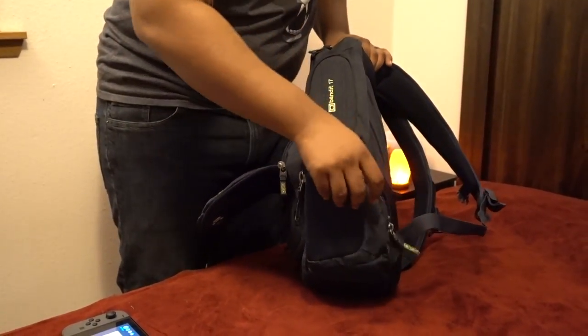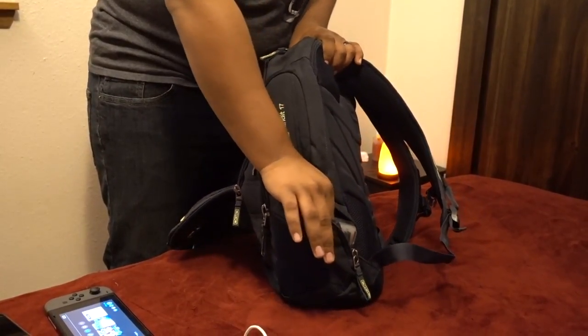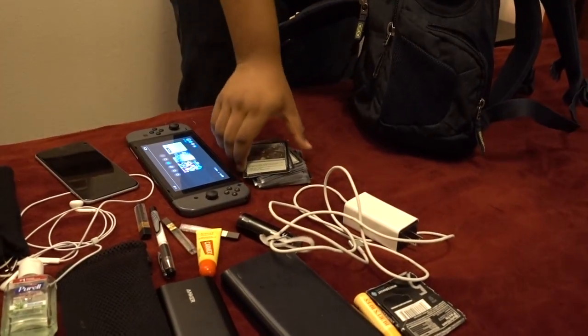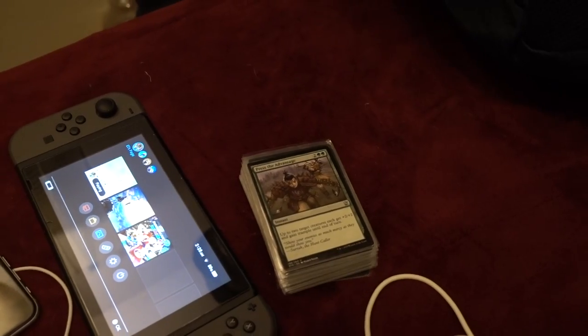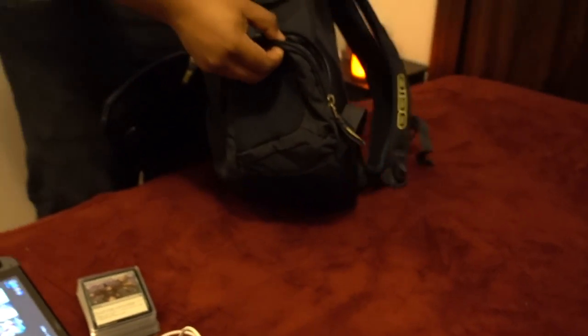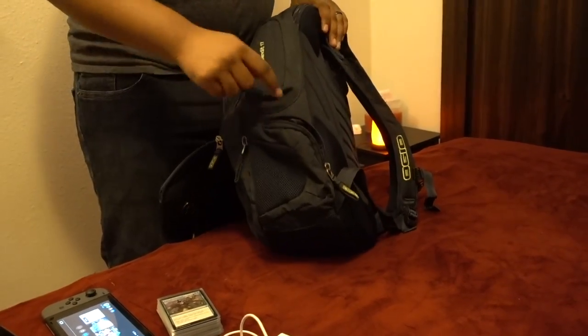From this pocket over here, I'm a little bit of a nerd, so I carry a deck of Magic cards. I'm not that great at Magic, but you know, it's nice to have them. A little fun thing to play from time to time. And then this pocket, this one doesn't have any stitching. So I guess you can put whatever you want in there.